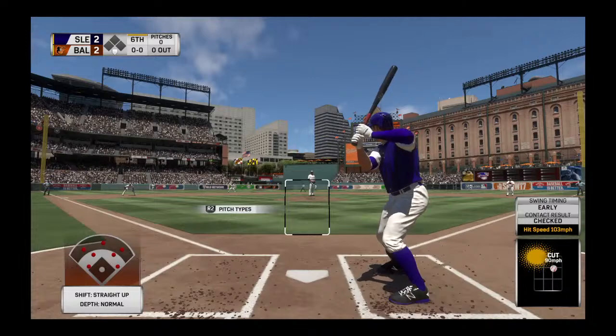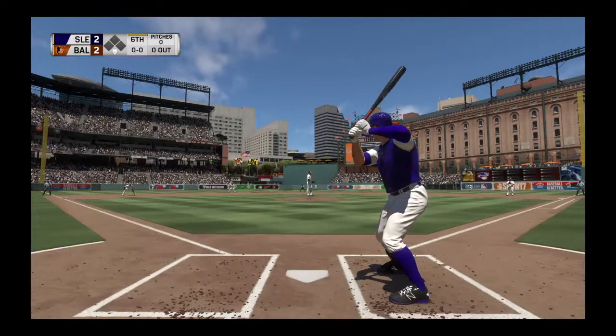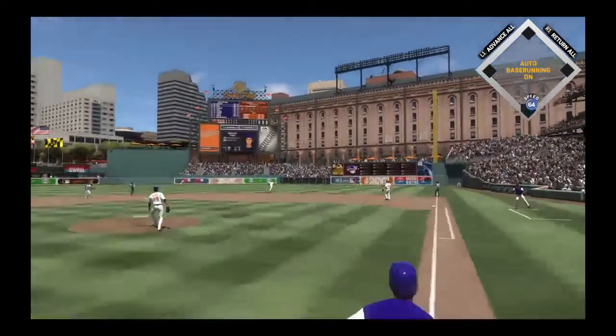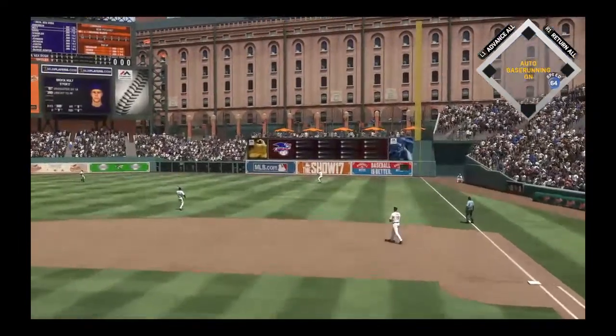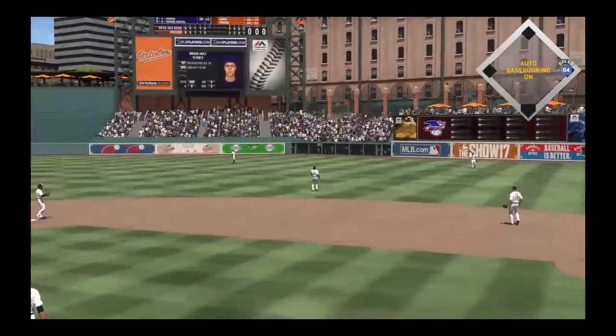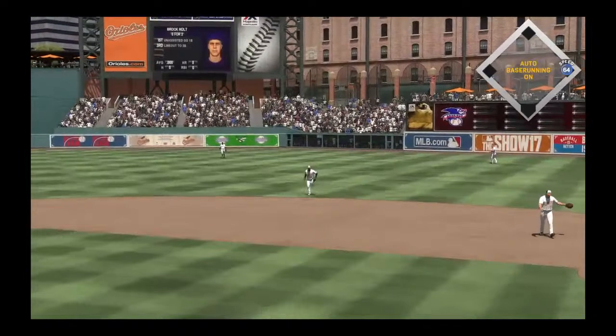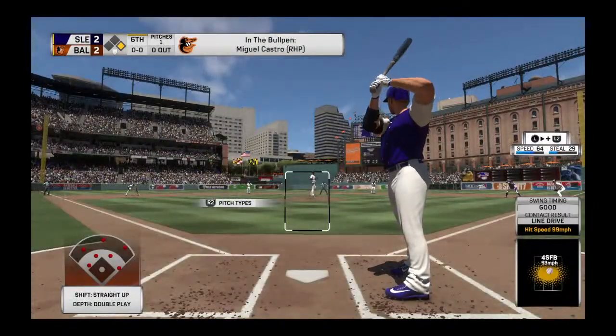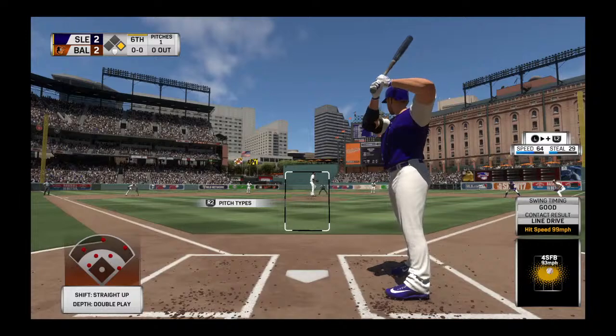Digging in to try it again, Brock Holt. No hits in 2 trips to the plate for him in the ballgame. This is pulled into right. And that's a base hit. So a little first pitch swing in there as he's on to kick off the inning. He was sitting on that fastball. You can't tell me he wasn't. First pitch fastball and he turned on it like that. Nice job.